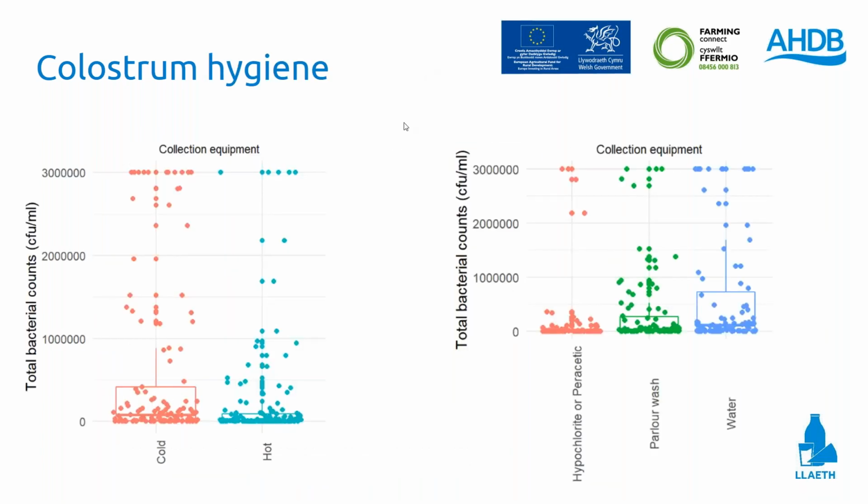Around half of the farms on our trial were cleaning colostrum collection equipment with cold water. You can see on this graph on the left, the cold water cleaning made high bacteria counts much more likely. So a really good idea is to use scalding hot water to clean your dump buckets and any colostrum feeding equipment every time you use them.